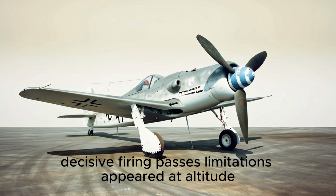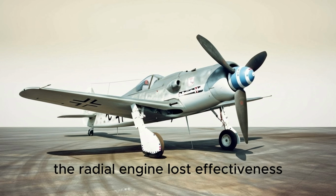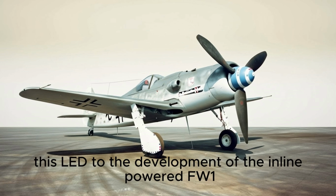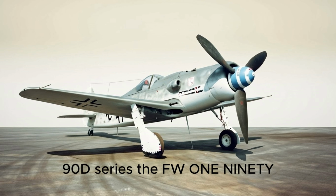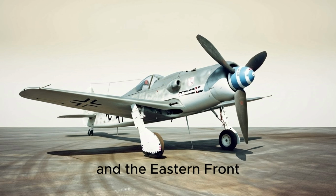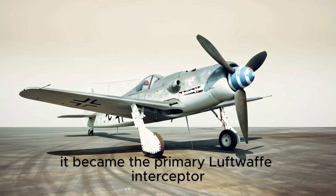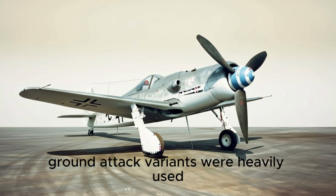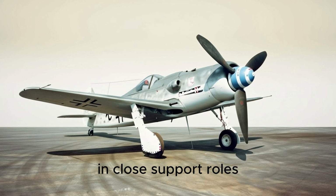Limitations appeared at altitude. The radial engine lost effectiveness above bomber cruising heights. This led to the development of the inline-powered FW-190D series. The FW-190 saw extensive service over Western Europe and the Eastern Front. It became the primary Luftwaffe interceptor during the defense of Germany. Ground attack variants were heavily used in close support roles.